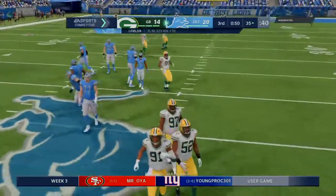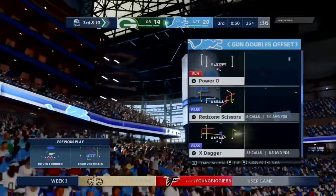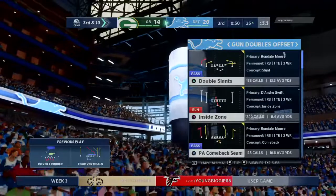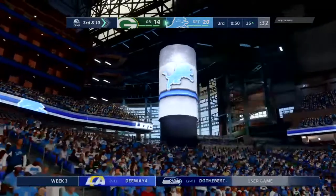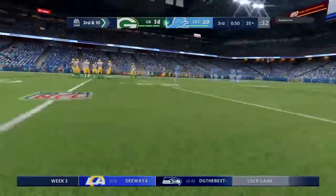The second down attempt there knocked down as it leaves the quarterback's hand, and it's incomplete. Certainly appeared to take away his first read, and by the time he tried to look elsewhere and find an open target, the coverage was too good. That one falls incomplete.